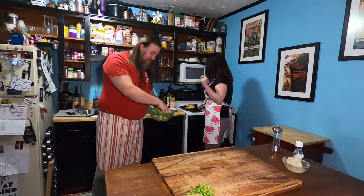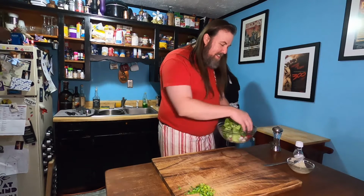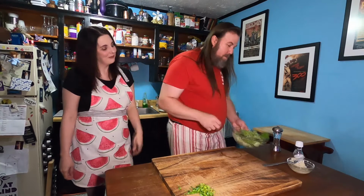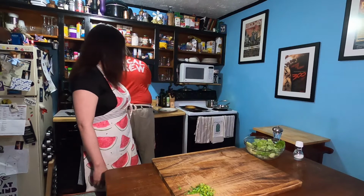I'm using a fork to toss a salad, and I'm like, that's not how it's done. You gotta get in there. There you go. Oh, that looks delicious. Look at that. That does look really good, actually. All right, I'm gonna take these back. Oh, this is awesome. This is pretty much ready to plate.